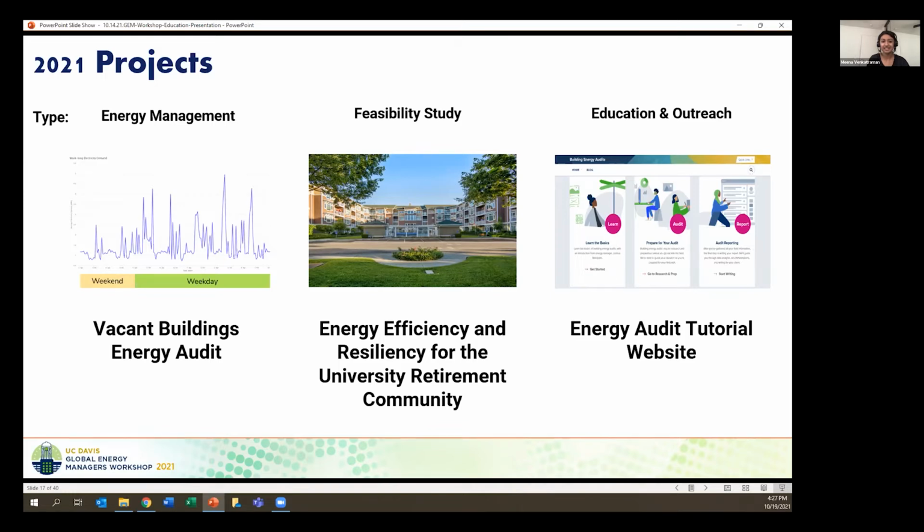And finally, the energy audit tutorial website involves updating the design and content to be more user-friendly for energy audit beginners. We actually use the website in the class to help teach about energy auditing. And this was a project that I worked on last year.